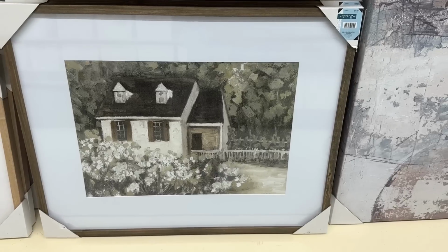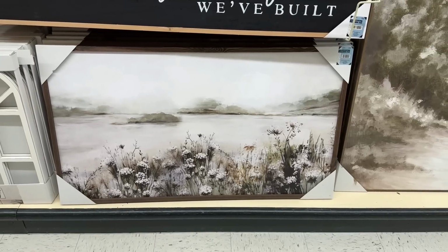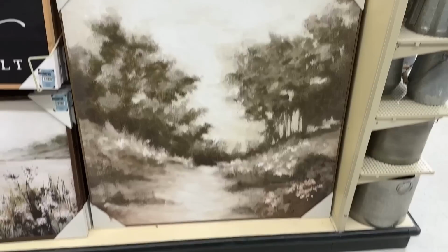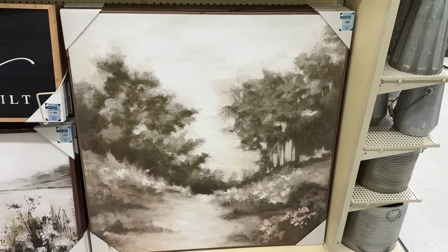The spring shop has some beautiful prints out right now. I want to take home like 3 of them. They are a really affordable price for the size of art that you're getting that is framed, really high-end looking and just beautiful.